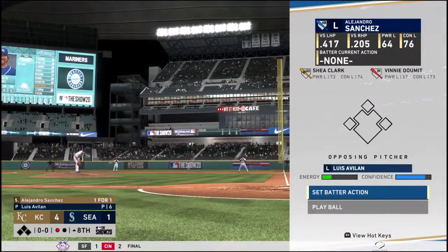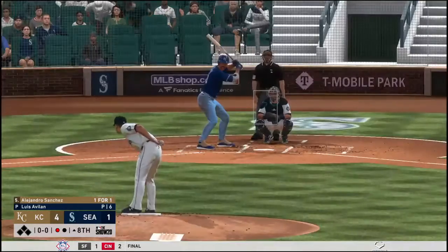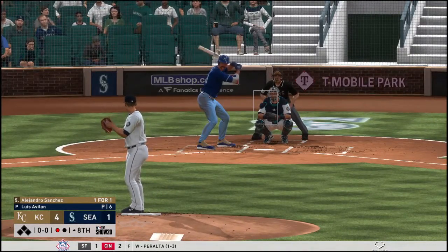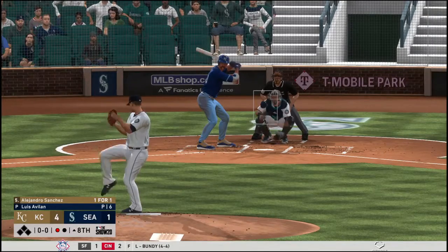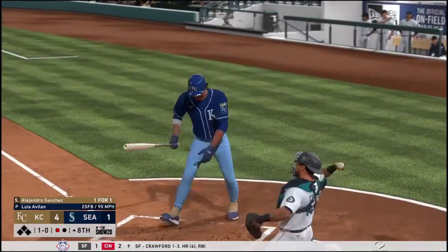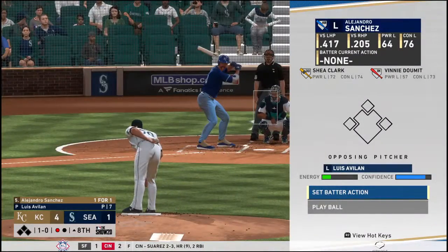So next to the plate for the Royals, Alejandro Sanchez. He singled his last time up. Yeah, guys, everyone knows he's been slumping. Dan, you can certainly attest to this, only amassing a solid 1 hit in your entire career. But pressure's off now. Maybe he gets hot.